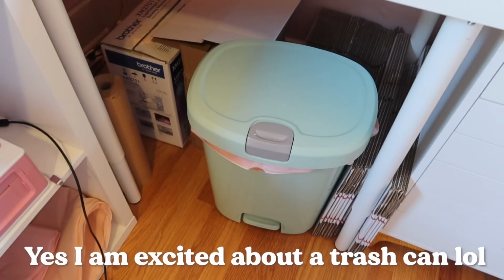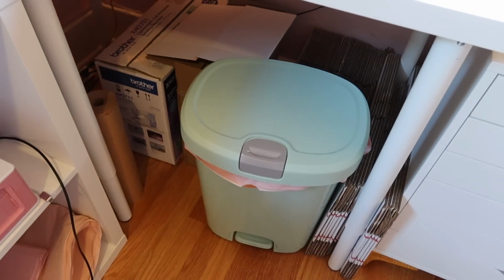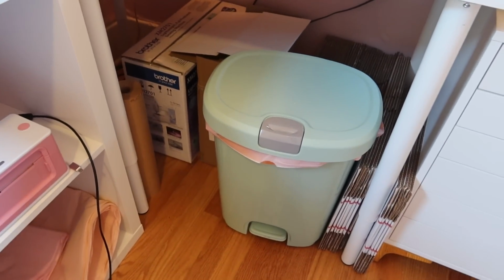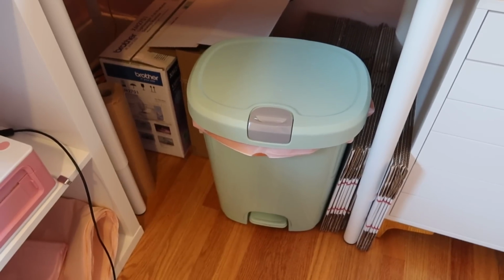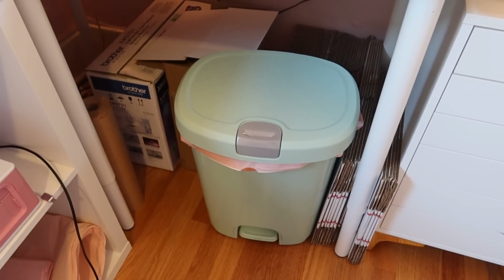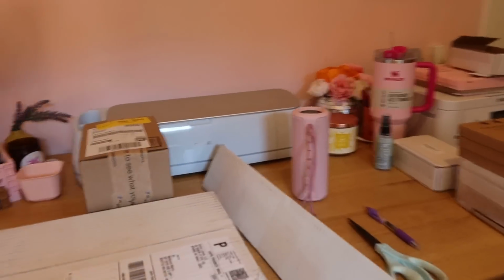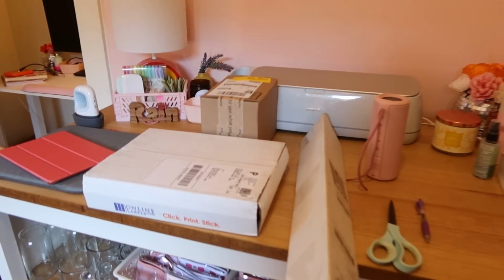The other cool thing I got, oh my gosh, a new trash can. I know that's very exciting, but also I really needed one. The other one was so small and it was a really annoying thing in my office. And this was only, I think, $15 at Target, and it was cute and it fits. Now this is the rest of my office. Literally so much stuff to unbox, so let's just get right into unboxing.